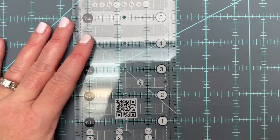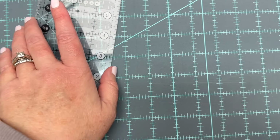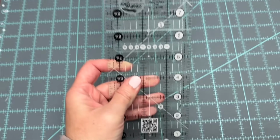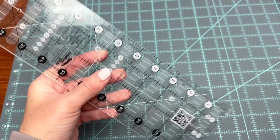I can get the glare. Everything just kind of lines up perfectly. So that's one of the reasons I got this mat, because I was trying to get all of the rulers that I use in this brand by Creative Grid.